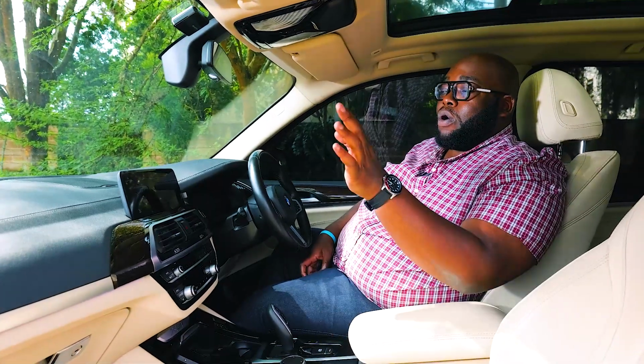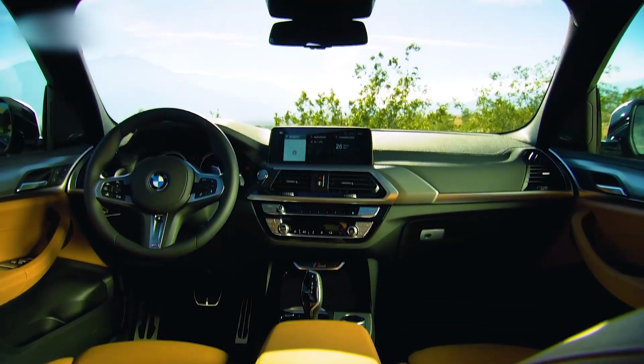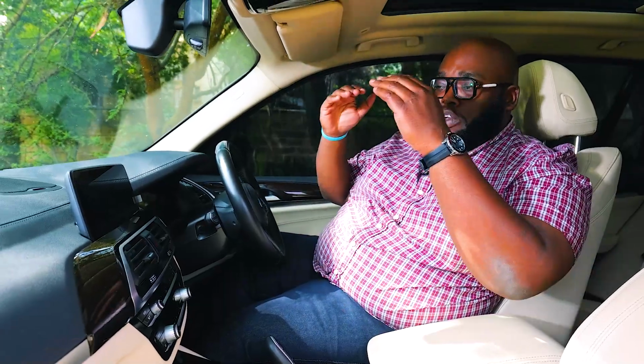Basically, you're able to use gesture control to literally control volume and other features like skipping the video or music using your hands as a gesture, which is very innovative courtesy of BMW. It's funky, and I can tell you it's really top of the range. From checking the oil levels, from checking the service history, controlling music, every single thing is right here.